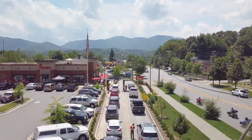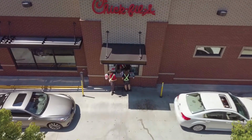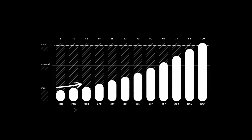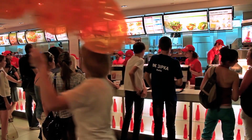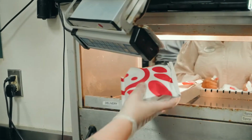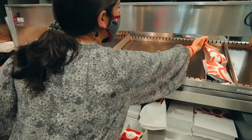Today, Chick-fil-A proudly holds the title of the third largest U.S. restaurant chain by domestic sales, with a remarkable 20% growth so far this year. But how did this Atlanta-based fast food gem carve its way into the hearts and appetites of millions?